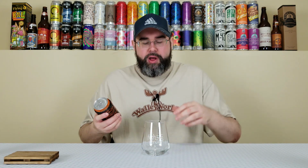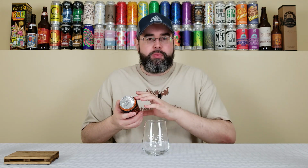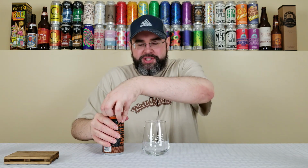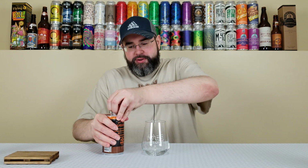Now, a lot of people have already had this one relatively fresh. So this is 2 months old. Most of my friends have drank this, probably at this point in time, around a month ago. But yeah, I think I paid $4.50 a can for this. But it's 12.2%. It's double barrel aged with all those ingredients. It should be delicious. Anyway, let's get in a glass here.